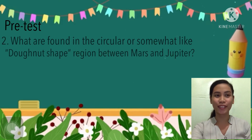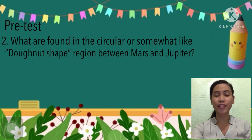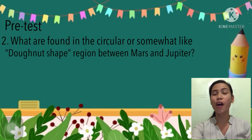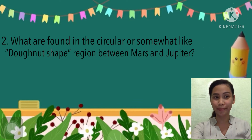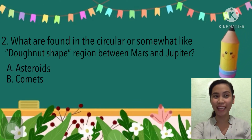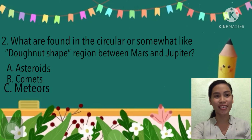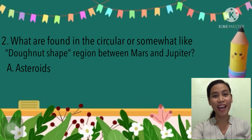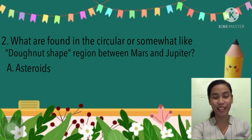Number 2. What are found in a circular or somewhat donut shape between the region of Mars and Jupiter? A. Asteroids, B. Comets, C. Meteors, or D. Meteorites? If your answer is A. Asteroids, you are right.